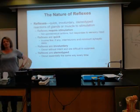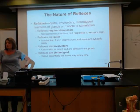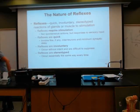Reflexes, now, that's something I've mentioned quite a few times. Reflexes are quick, they're involuntary, and they're stereotyped, meaning they're going to be the same for the most part, no matter what. Think about the doctor hitting your knee and your foot kicks out, okay? Unless something's wrong, that's going to be the same for everybody.